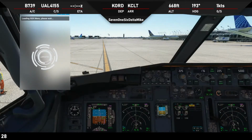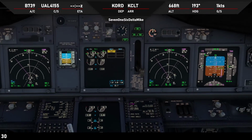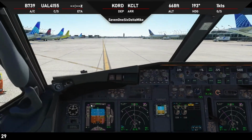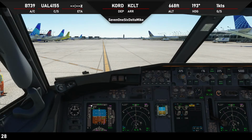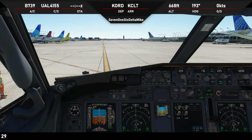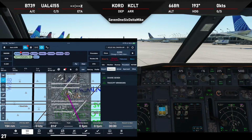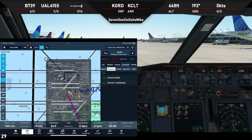Flaps are down. GSX Pro here. We will confirm a good engine start. We have a good engine start. Unlocking gear. I'm going to pull this up here, verify where we are, and we need this running.